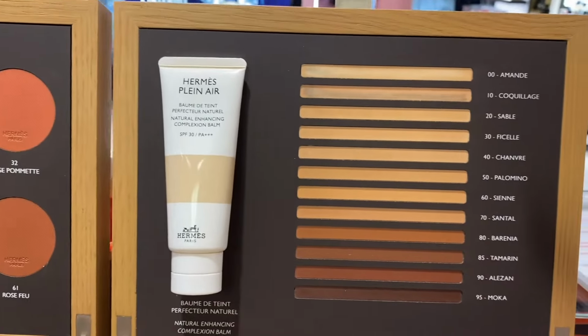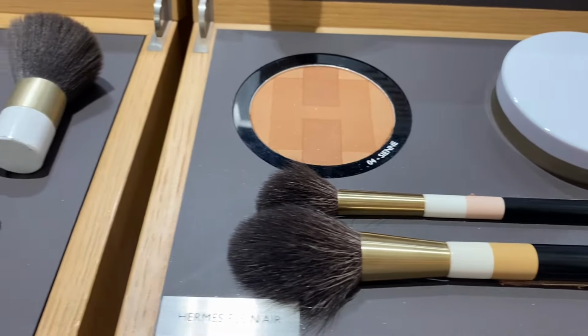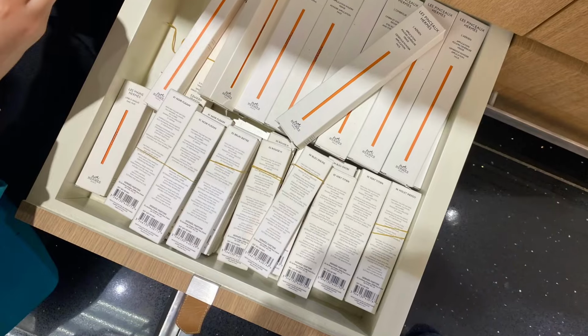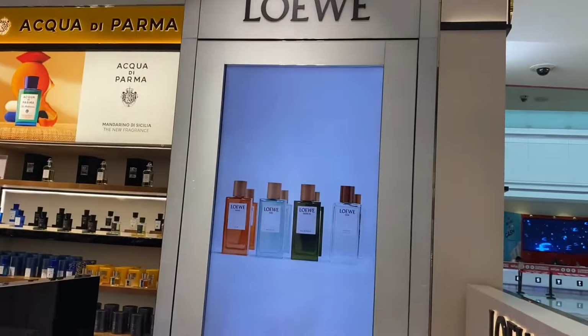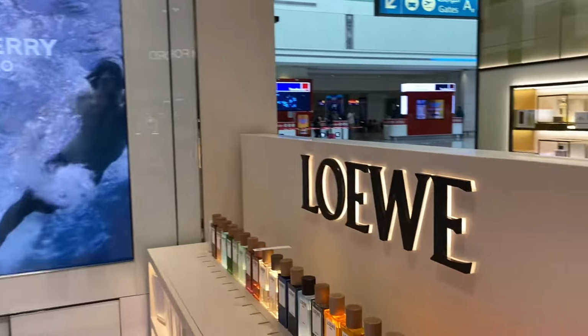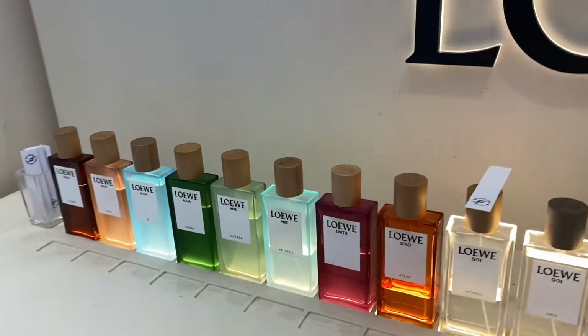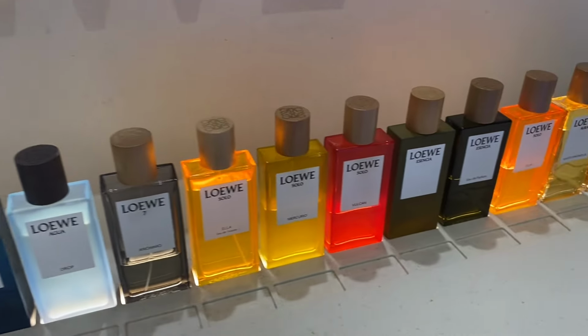I wanted to get a blush brush from Hermes, but unfortunately it was out of stock. I also checked the perfumes from Loewe. This brand is new to me. I'm getting more and more interested in their scents, so one day I'll get one.